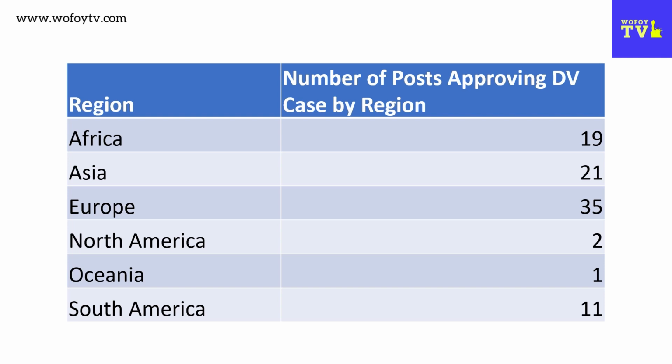Now we'll look at the number of posts that are approving DV cases by region. I missed an S here. But it's a good thing to see that the embassies are issuing visas, but what if it's just a couple of embassies and then the rest are not working? Then one embassy is overworked and then the others are barely catching a break.